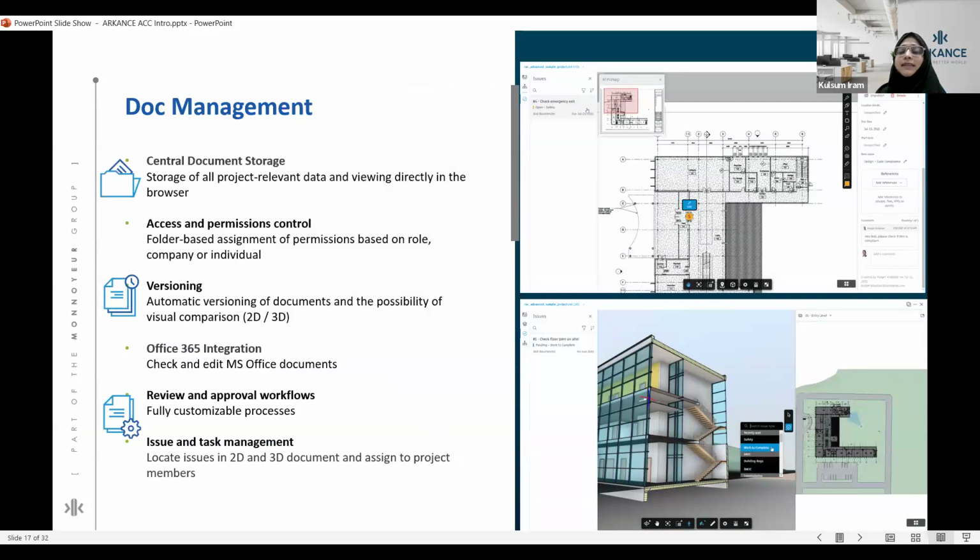Then comes our access and permission control, because we want all the folder-wise accessibility based on the role, company, or individual. Let's just suppose I'm an architect. I want to have all the files under an architect permission. I don't want to give permission for my particular folder to any structural engineer or to a mechanical or systems engineer. That is how your folder permissions will work.